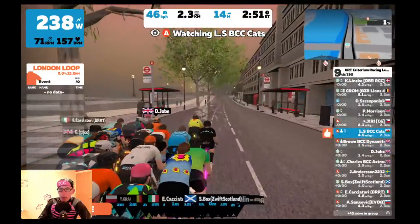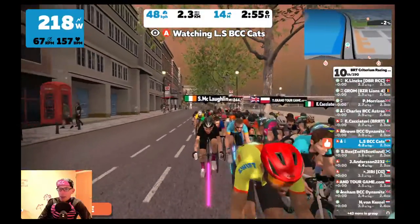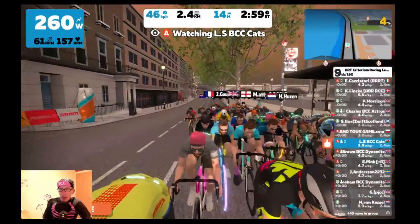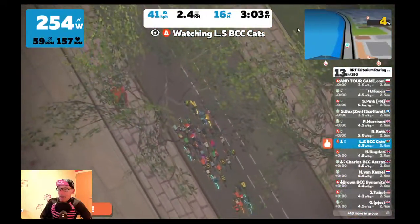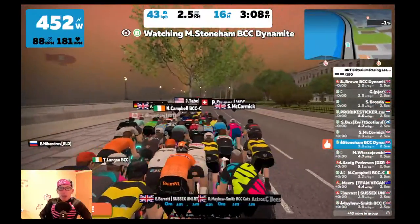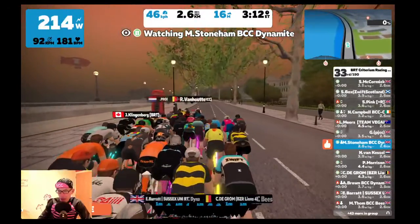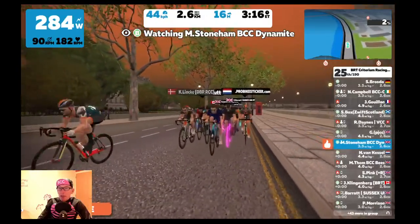So this is going to be an interesting course. It always is. It is flat, as I've said, but there are one or two little bumps just coming up towards Trafalgar Square, and it's often the place where riders decide to attack. Let's see who else we can pick up. There is Stoneham now. 440 watts, so he's pushing hard. Hope he can keep that going for the length of the race.